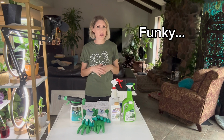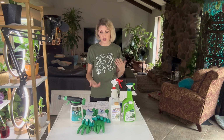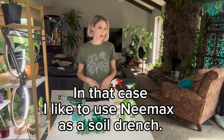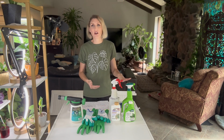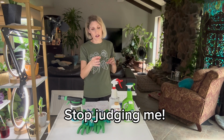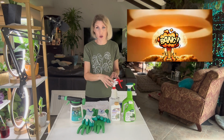So smell is really the only deterrent that I have to recommend these two products to differentiate between the two of them. I feel like the Nemax is more effective if you are really having a problem, but if you just notice them, say it's thrips or spider mites, Safer is going to work just great. And if you don't have a huge number of plants, it's a good option just to have on hand. I always have some on hand, but because I have a huge number of plants, I tend to go with something that's strong and will nuke everything that I'm trying to nuke.